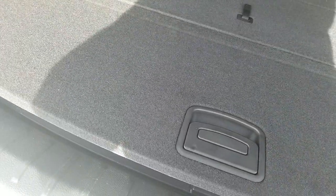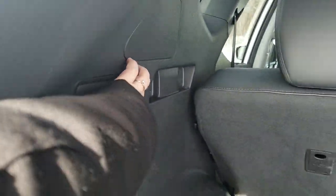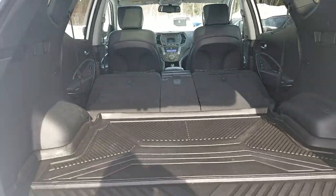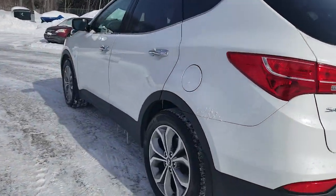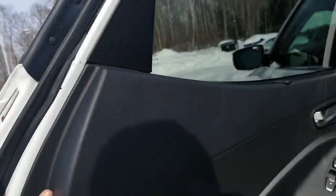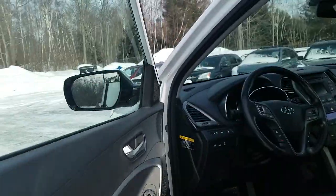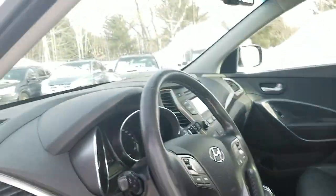Tools for the spare. Extra storage space. I do have some levers here that help recline, flatten the seats out, giving you extra room if needed. Sunshades. Driver's seat powered with lumbar support.